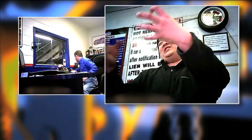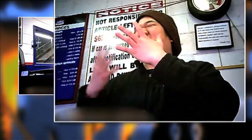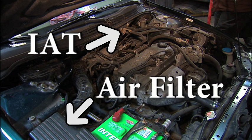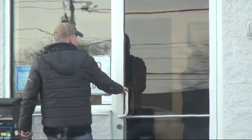But when we push for more help, one points us to the wrong location under the hood. Check if it's disconnected. It's right by the air cleaner, where we put the air filter in. It's near the air filter? Yeah, air filter. At a Delaware shop, we're told the specific problem could be hard to pinpoint.